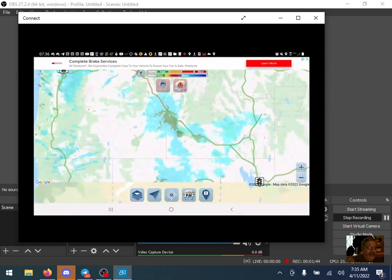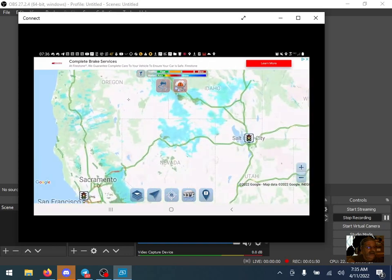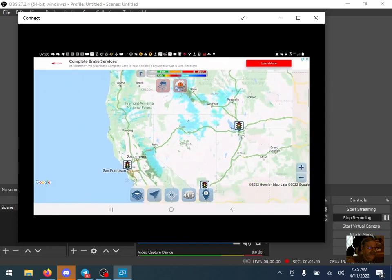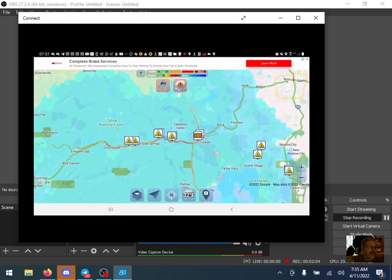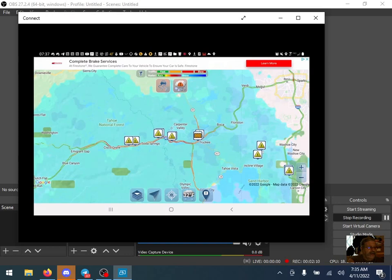So anyway, zooming back out, that looks like the only problem area. There's a little bit of snow in Nevada, but it's not showing much in the way of any slowdowns. Then of course you also have Donner Summit. Chains are required, so you're going to be throwing iron if you're going over Donner Pass. It looks like it's pretty much starting about Truckee on over past Emigrant Gap down towards the Gold Run Rest area.